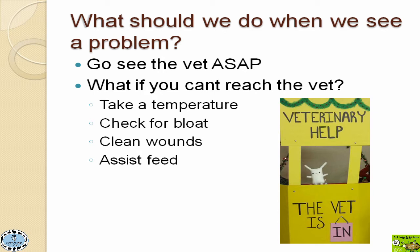But if you can't, because it's a Sunday night or 2 in the morning, that kind of thing, there are a couple of quick things you can do at home to assess your rabbit and get an idea whether or not you can wait till the hospital opens in the morning or you need to get to that emergency clinic right now. First is take a temperature, and we'll show you how to take temperatures. Next, check for bloat. Checking for bloat is feeling that stomach, and again, I'll demonstrate how to feel a stomach.